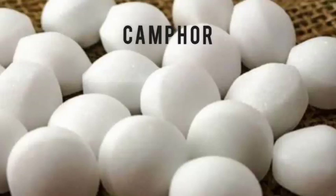Camphor can be used to drive away negativity. It's a sort of cleansing, and at the same time it will attract good luck to you, prosperity, money, favor, abundance. It will attract it to your life.